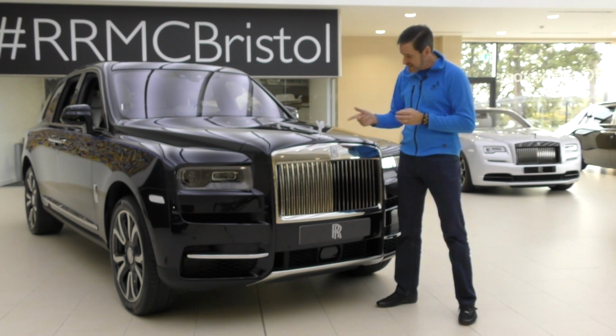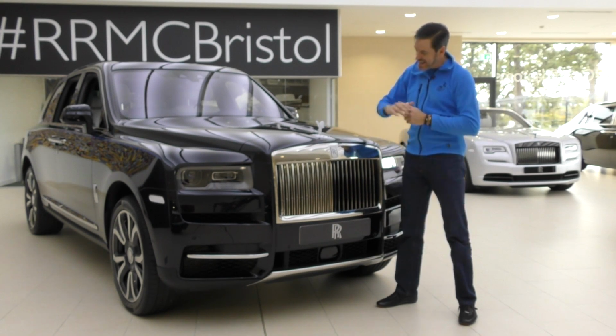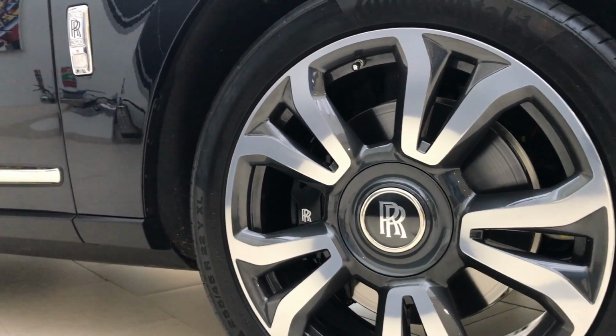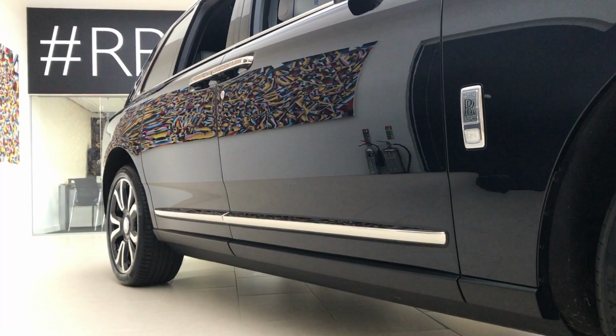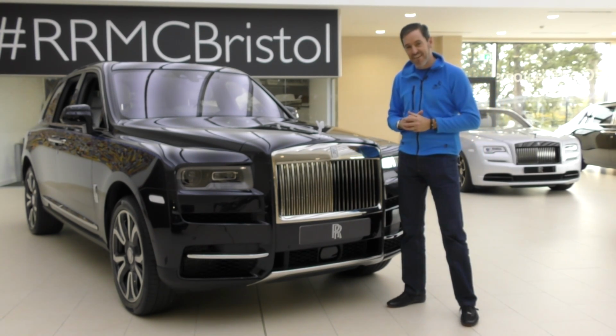This particular model has an illuminated Spirit of Ecstasy, which I think is a super cool touch. You can clearly choose different ladies to be on the front of your car, but very, very beautiful. It's sat on 22-inch wheels, and the coachwork and the finish is just sublime. But I'm getting impatient. I just want to take this car out on the road and put it through its paces and just see what it's like to drive, see what that performance feels like.